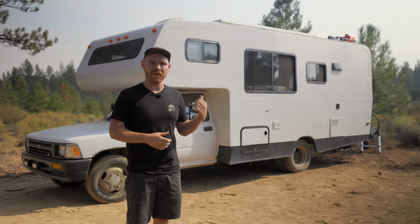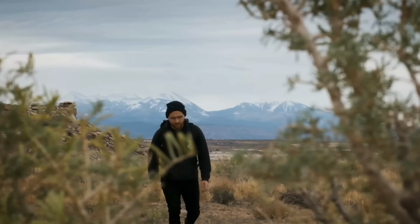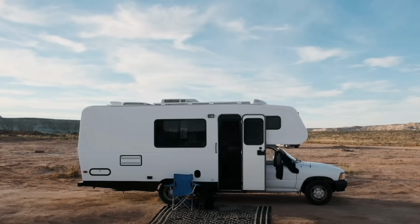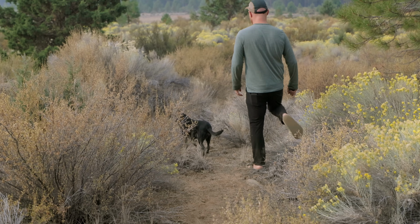Again, love our Toyota motorhome. This thing takes us all over. We've been back and forth between the East Coast and the West Coast multiple times with no issues, and wouldn't be traveling in anything else.